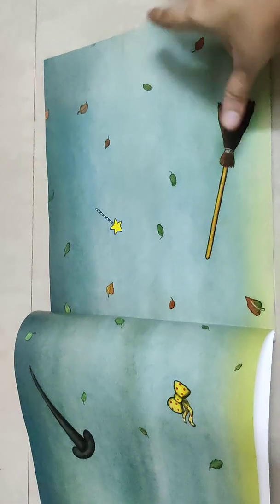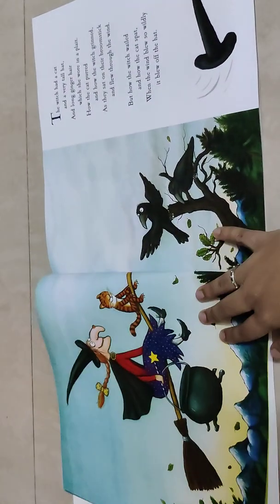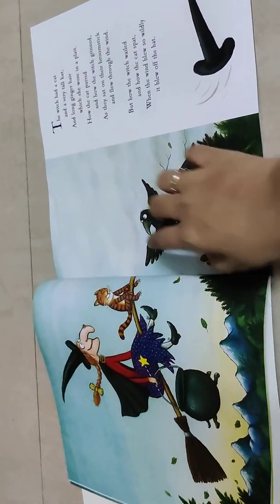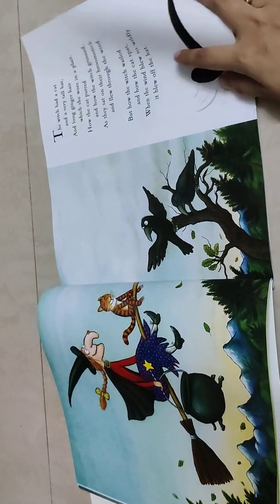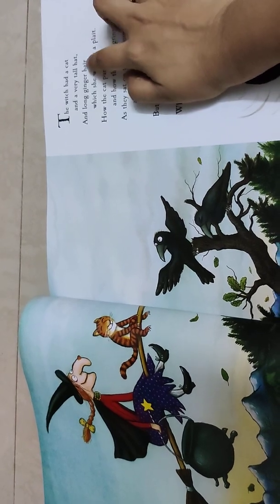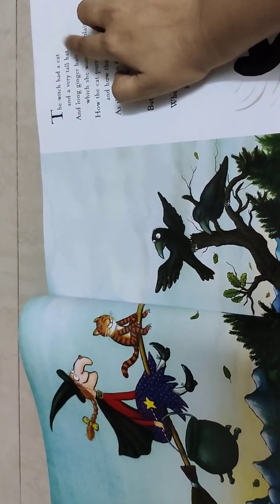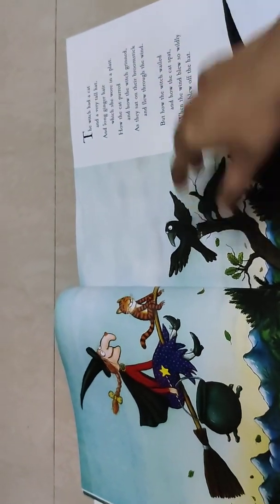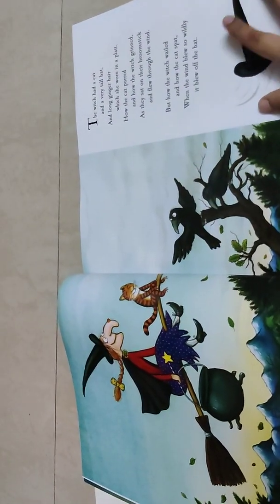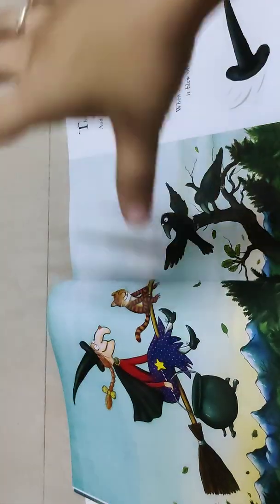So this is again horizontally big, as you could see, and this too has a very good story and very good illustrations over here. And it's quite rhyming, as you could see. The witch had a cat and a very tall hat. So that's how they go on this broom, and they ride on this broom all over the forest.